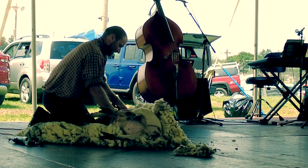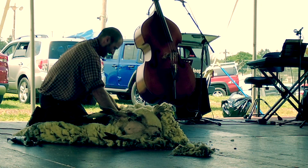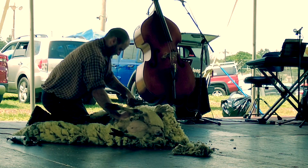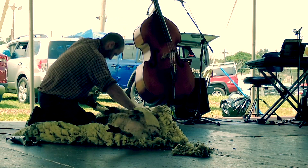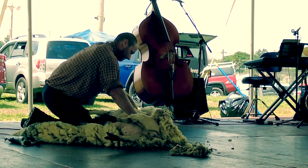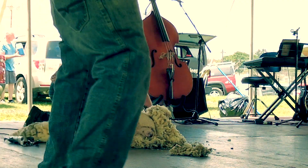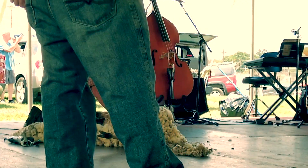Normally we'll finish the entire sheep by electric, but we're just wanting to show you a little bit of hand shearing and, you know, a little more intense. Now he's kicking, you've just seen that. Again, there's a tension point right there at the hind quarter. He stopped the kick right away. So that comes with experience.